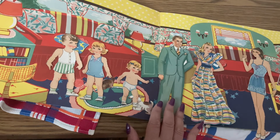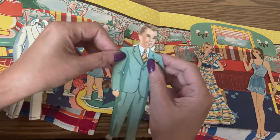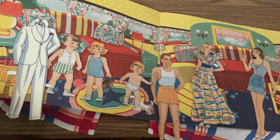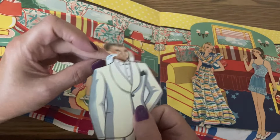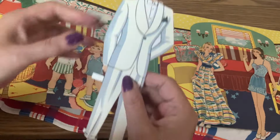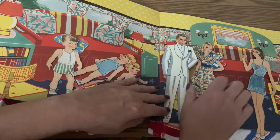Tom also has another outfit. Let's just put him in it. Let's take off his green suit and put him in his white tuxedo. Tom has good taste. Look at him here. Let's try to do this. Oh my goodness, Tom. Tom needs a flower for his lapel though. So let's leave Tom in his tuxedo. Maybe they're going to go out to eat at a fancy restaurant. Let's get everybody else ready though.